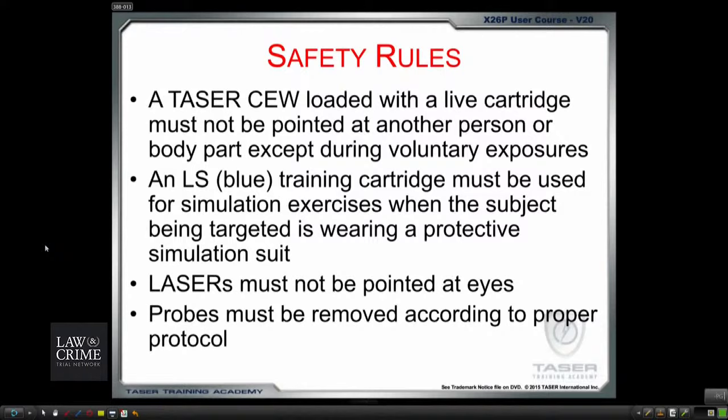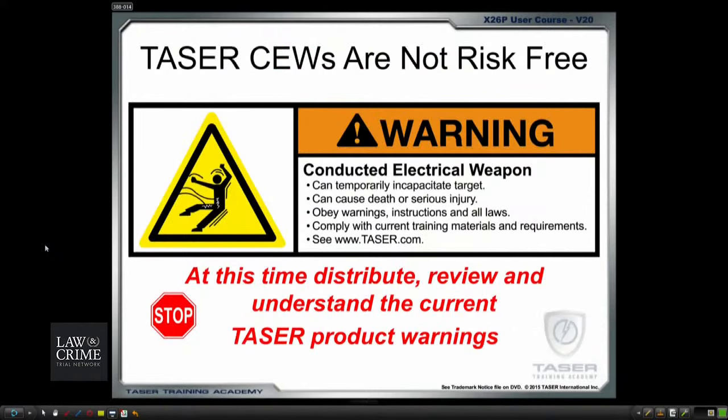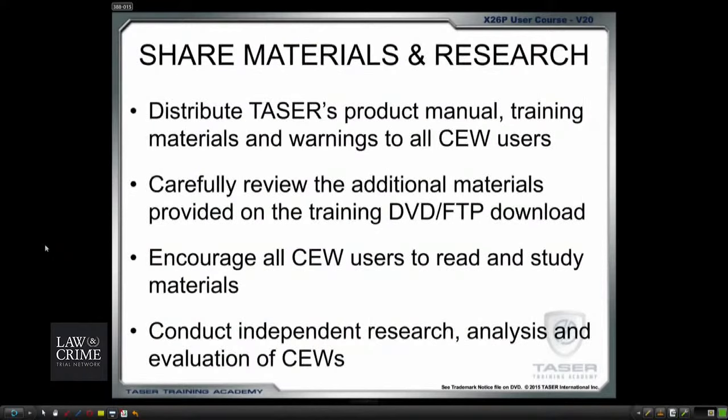Slide 14. Here again is a now familiar screen about warnings for the taser, correct? Yes. And here you are to distribute, review, and understand, at least a reminder to do that, the taser product warnings, correct? Correct. Slide 15. And again, making the materials or giving them to those who attend the training, correct? Correct. This is also a part of all the taser trainings that you're familiar with? Yes. All right. Slide 24, please.